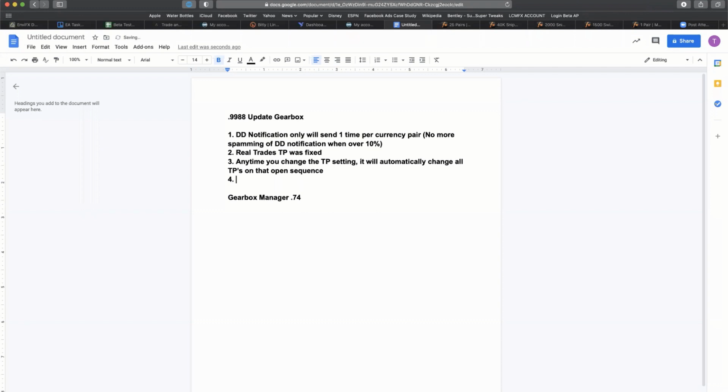On top of that, we have now made the weekly goal more precise. What I mean by that is we have the reset buttons that work.